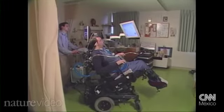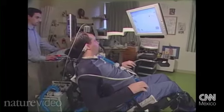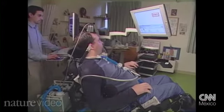Matt Nagel was left paralysed in all 4 limbs after he was stabbed, but using the BrainGate system he could control a cursor on a computer screen with his thoughts.